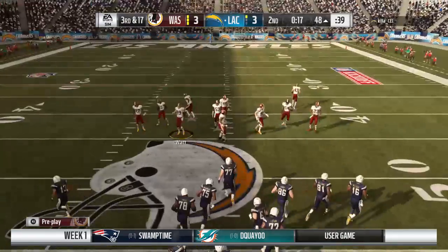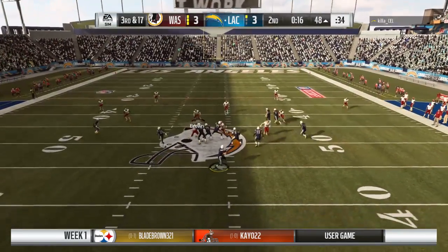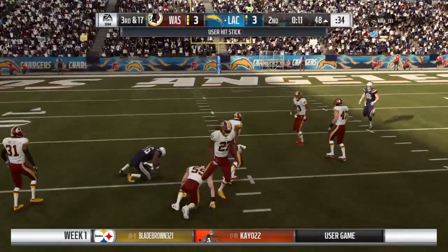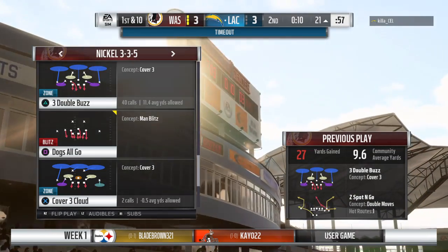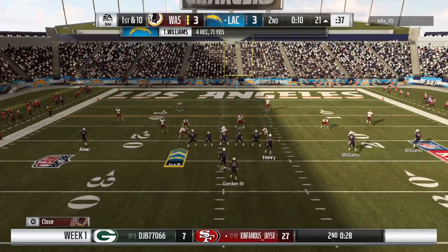The Chargers on 3rd down. They've hit 4 of 7. This is 3rd and 17. They'll look to throw here. Got a man. It's complete. Williams. He'll get this one down near the 20-yard line, just shy of the 20. Now a timeout signaled for, and they'll get it with 10 seconds to go before halftime.